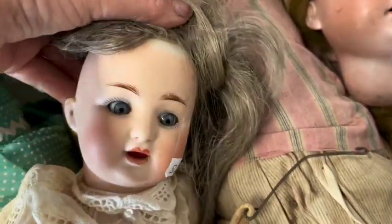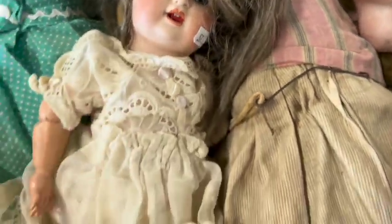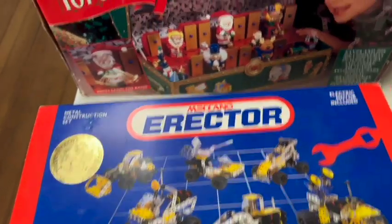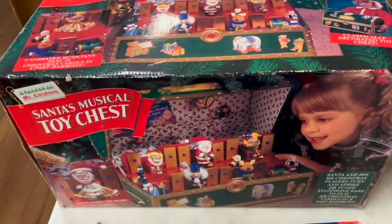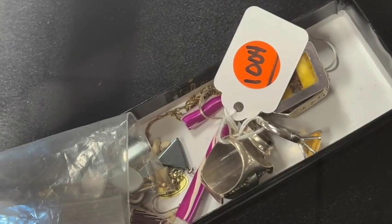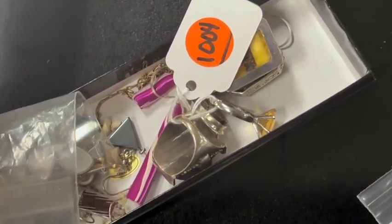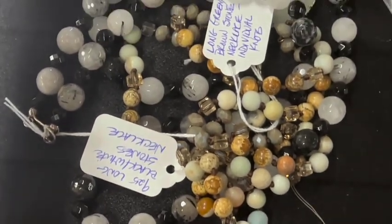These are lovely. I'm not afraid of dolls. I think they're beautiful. I know a lot of people get creeped out. I think they're sweet. Mr. Christmas always sells very, very well for me on eBay. And that was kind of cool. So now we're going to look in the case.